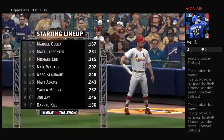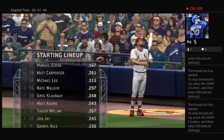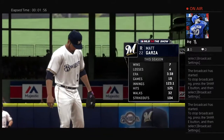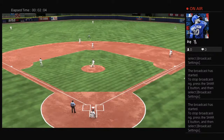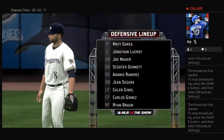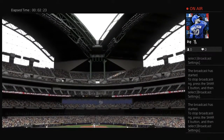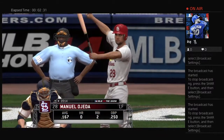All right, EK, we'll get to Steve in a moment, but first, let's have a look at the starting lineup for the visiting St. Louis Cardinals, as manager Mike Matheny will line his guys up this way. They'll have to go to work against a tough assignment indeed, as there you see the numbers for the hard-throwing right-hander Matt Garza. And there you see a look at the defensive alignment behind him for the Brewers. Manuel Ojeda will head for the box as we are just about ready to get things going today.